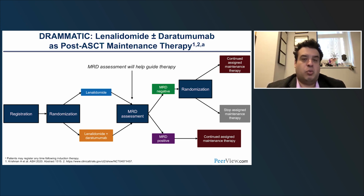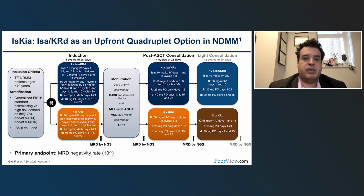And the hope is that one day soon, we can plug it all in and say, well, you have low risk, you have sustained MRD negativity, you will probably do just as well without maintenance, and provide not a time stopping rule, but an MRD targeted stopping rule to limit patients' exposure to long-term therapy.